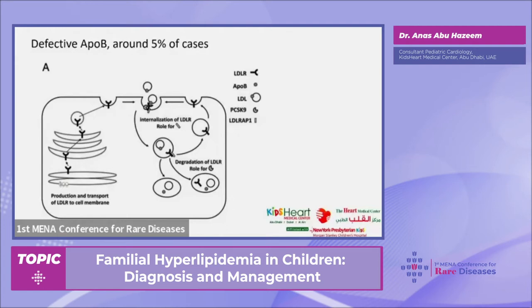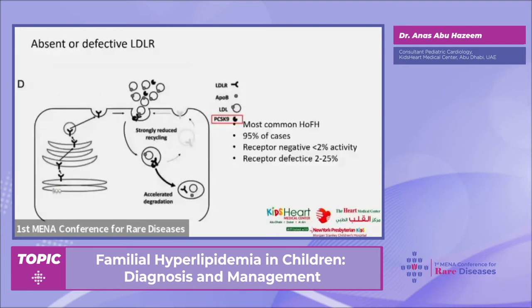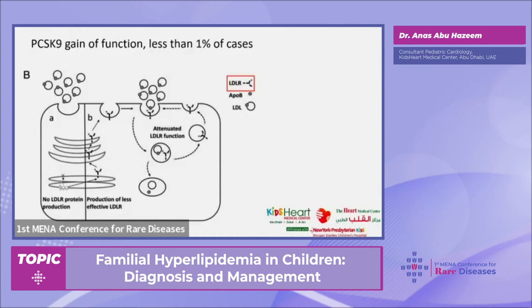Now, more than 90% of cases of familial hypercholesterolemia are related to defect in the LDL receptor. The others are less than 10% of all the other combined cases. So the most important one is defects in the LDL receptor. So this is now focusing on the main form, the LDL receptor. You can see there either be no LDL receptor whatsoever, completely absent, and we call this null mutation, or it can be defective. If the activity is less than 2%, they call it completely absent. If it is up to around 25%, they call it defective.